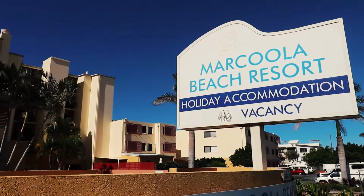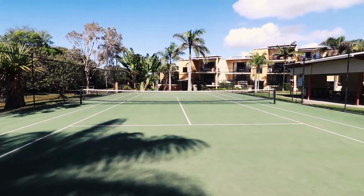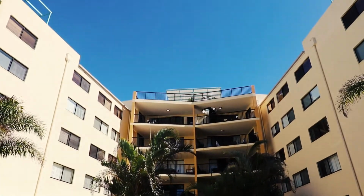I was really drawn to this apartment because of its potential, its absolute beachfront location and its size. It's so unique. There's 5 bedrooms and 3 bathrooms, and there is a swimming pool and a tennis court. It goes on and on, the facilities that are offered right here.